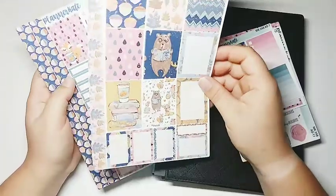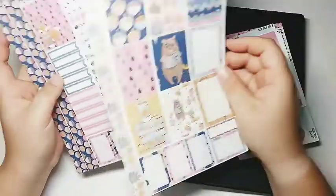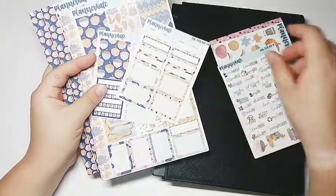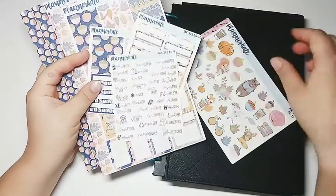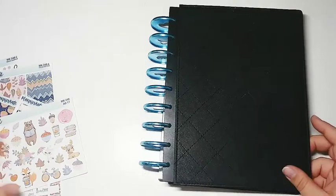So this was the full and half box from the full kit, and then this is the sampler. So I'm going to be using little bits and pieces from the kit. I also pulled a few of the other items that come with the kit, including this deco. So we're going to go ahead and jump in.